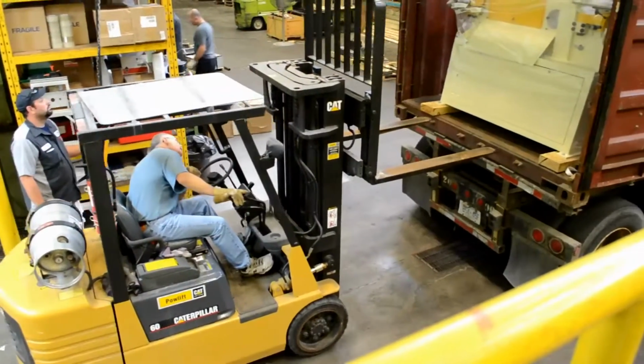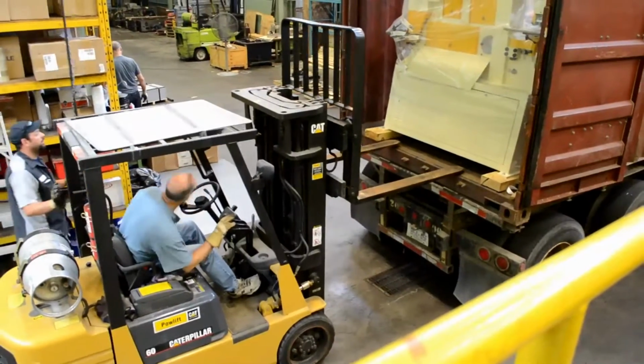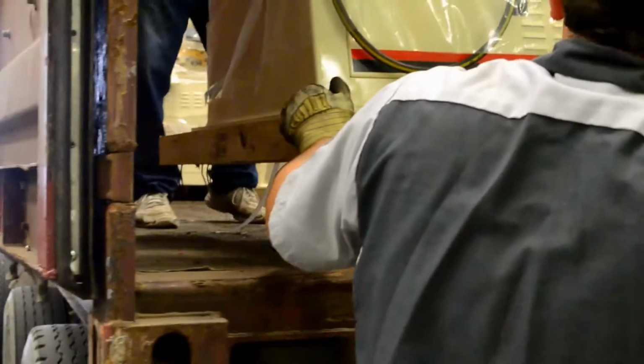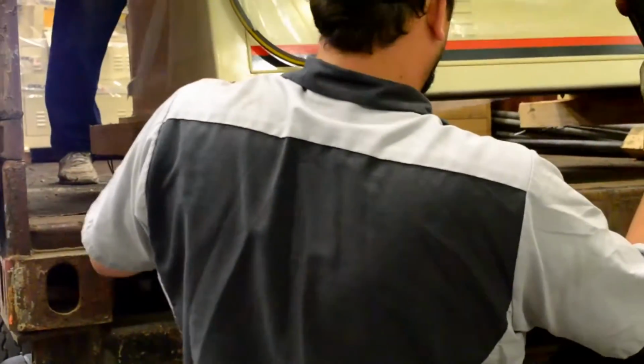And how many machines are coming in today? We've got 10 machines in this particular container, 5 of which are sold, and a few of them are going out west and the others are going to Quebec. So they actually nail these machines down to the floor? They're nailed securely to the hardwood floor, and then they're tied overhead in the container.